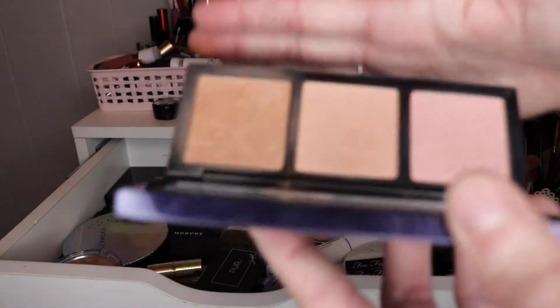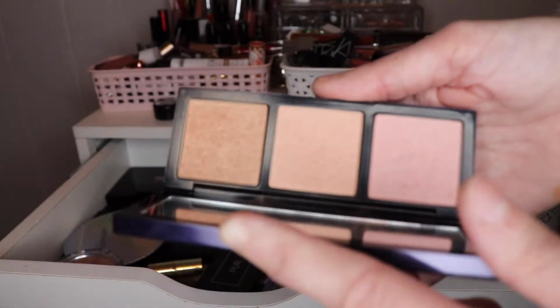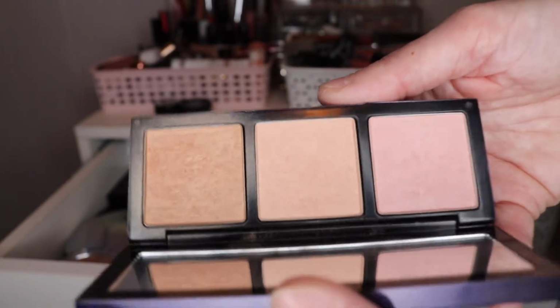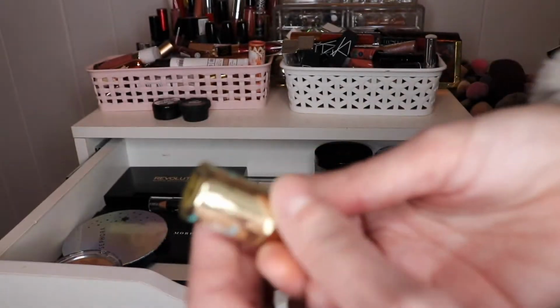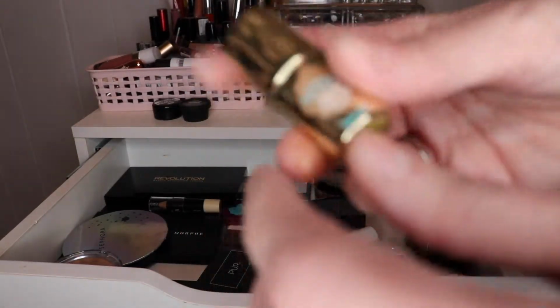I love this product. I use it sparingly because I'm scared of running out of it because I don't know where you can find Fiona Stiles anymore since Ulta discontinued it. I'm thinking maybe she has her own website that you could get this off of, but yeah, the packaging on this is stunning. The products inside are stunning. I love this product.